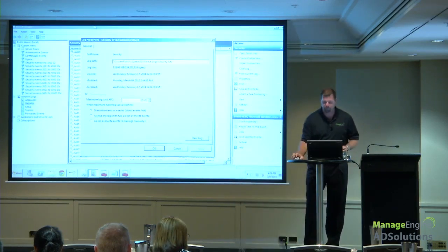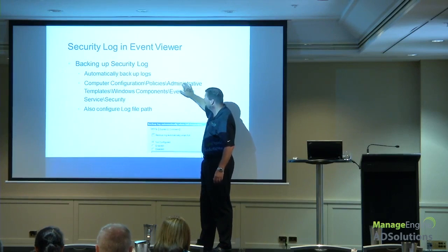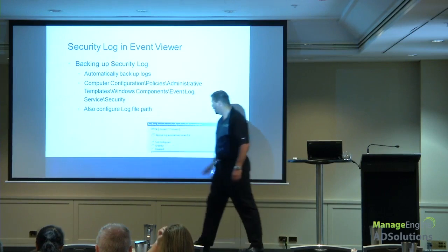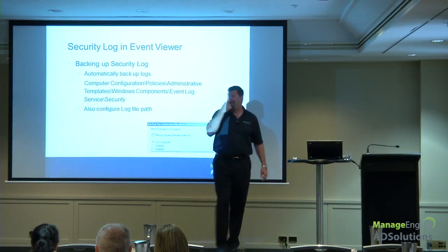Okay? Here on the slide is where we go to do that, okay? So it's under a different area now, right? Event log services security, and we can say, yes, we want to back up the log automatically or not, and we can specify where the log path goes.